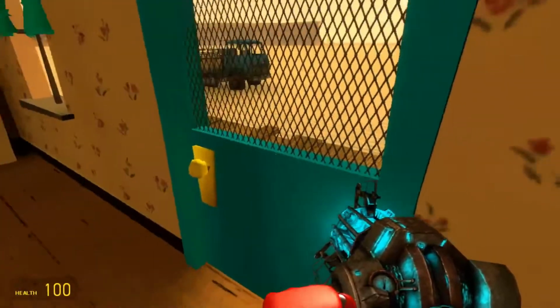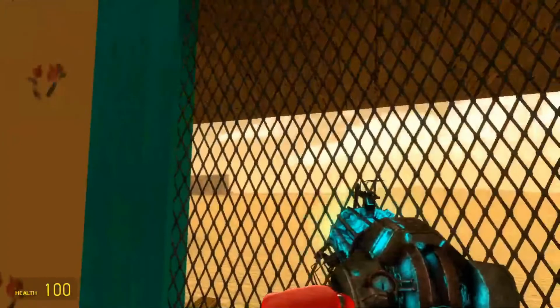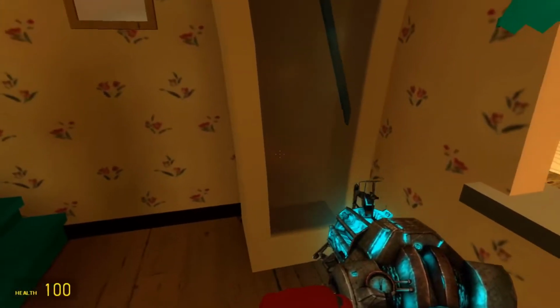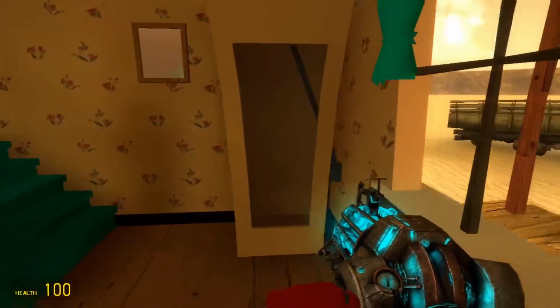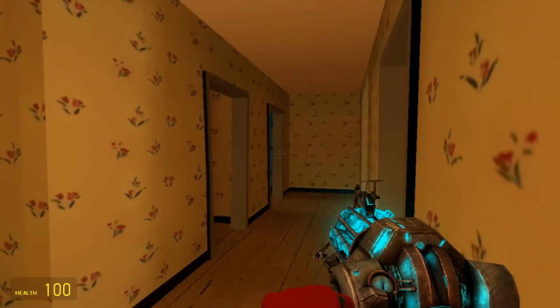You've got the added detail of the doors and such with the, can't remember what you call this kind of mesh material on the door. Which is interesting. You've got the clock, which doesn't move, but you've got the pendulum going on. I think the pendulum's glitched. The pendulum is glitched. Right, so there you go. Let's go up the stairs then.